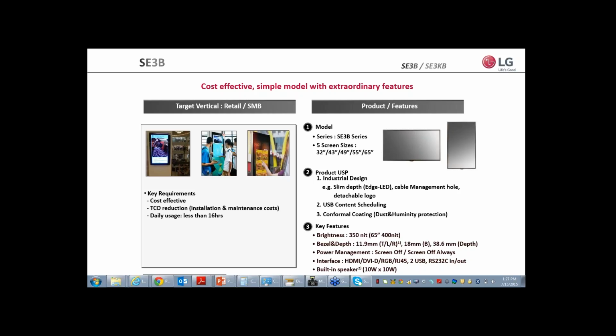But the thing that makes them different, because they both can use our free software, which is called our supersign lite software, is, as you're seeing here with the screenshot, that only the SE3B and the LS33A, in that very price competitive category, you could even say beginner in digital signage, entry level, are the ones that can actually go in portrait and landscape. So that's a big key thing.